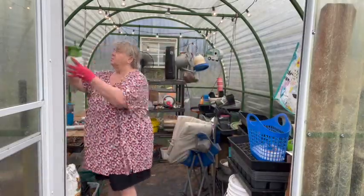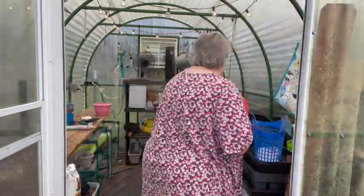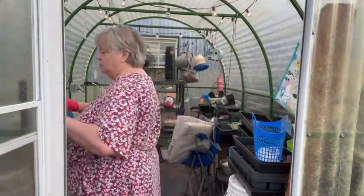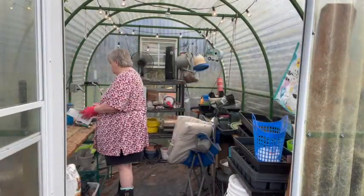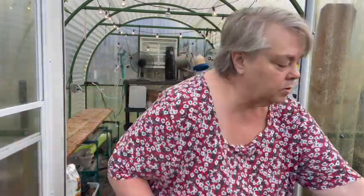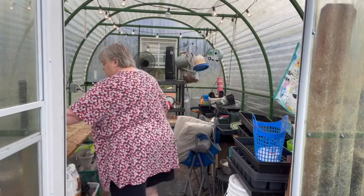Getting the seeds started earlier really made a big difference in how my garden started out. Didn't end up that way, but it really started out well. So I'll have to be thinking about how I'm going to set that up this year for that.